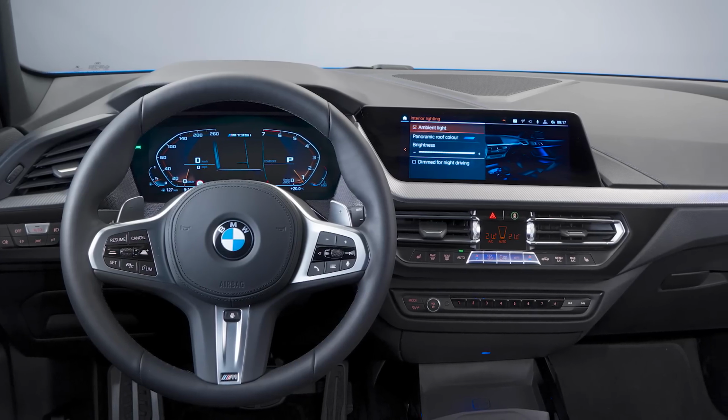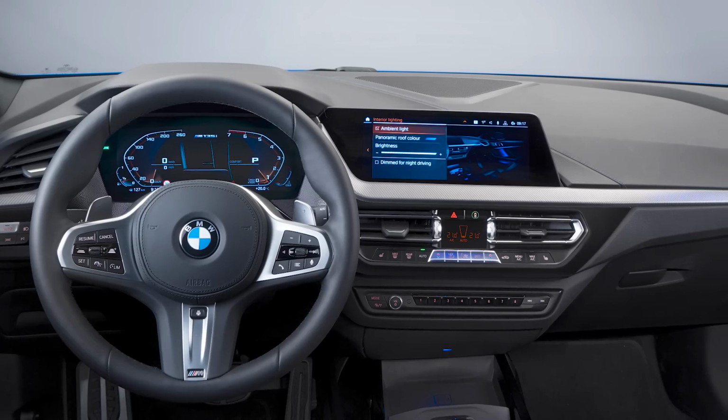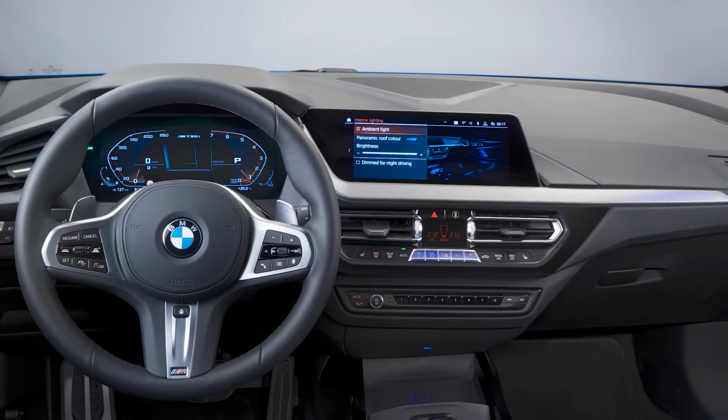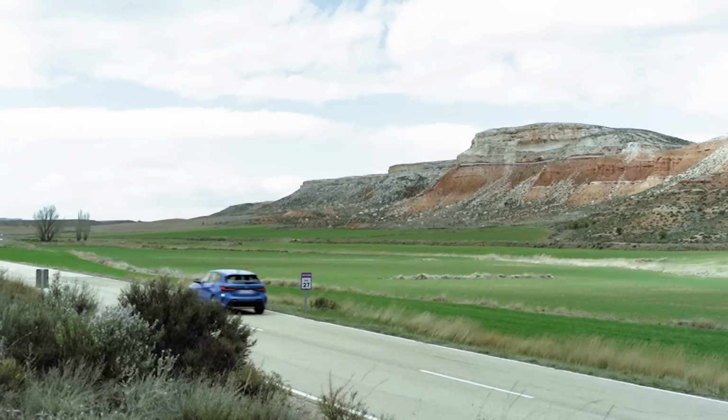Everybody knows what an iPad is. I don't really want to see it in my dash, so I like the integration that they've got going on here. They've also got this new digital gauge cluster that BMW has been using lately. I think the steering wheel is simple. I think the center console looks nice. Overall, this is a pretty nice, clean interior that's not really overdone. So there's a lot of good there, but now we've got to talk about the bad for a second.